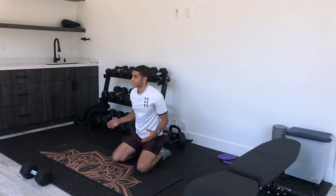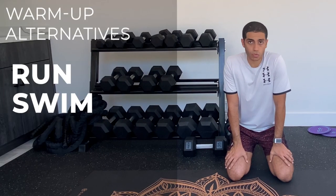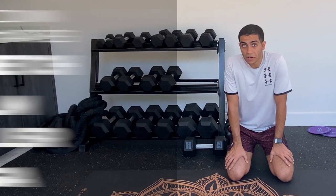All right, guys, so that's it for the abs. You're gonna do this circuit 3 times, 15 reps, 15 reps, 20, just because we need a nice even number for that last wiper exercise. Remember to warm up and cool down. We warmed up today with a nice run because we're doing leg day, but alternatively, you can run, you can swim, you can do a little bit of yoga to warm up. You can do a multitude of things, but please do remember to do that.